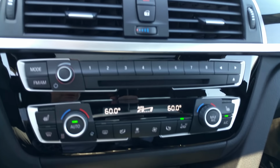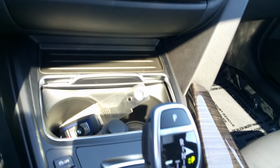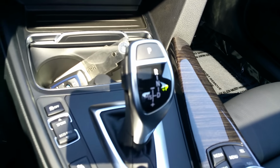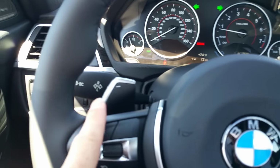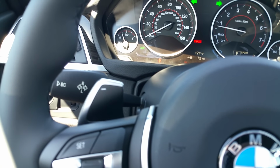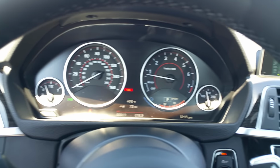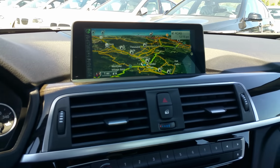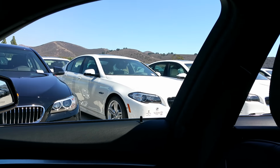The Sport line that we had last year for an additional cost for styling upgrades, most of that package is now standard. LED headlights, Harman Kardon surround sound system, 16 speakers, 600 watts. Sport auto transmission with the paddle shifters. Now that's going to be standard. LED fog lights, sport seats, anthracite headliner, and the alarm system is all standard now. So you definitely have thousands of dollars worth of items added to this car for less than $2,000.